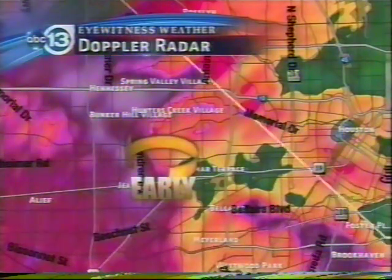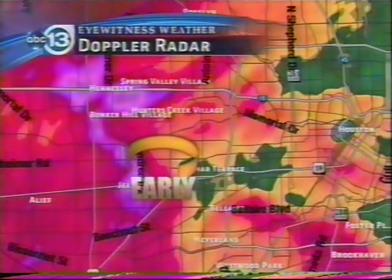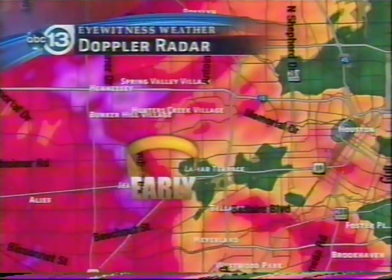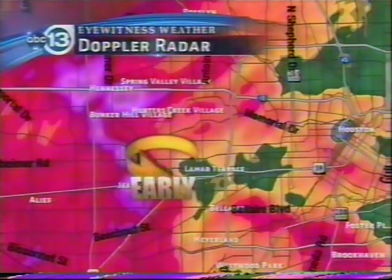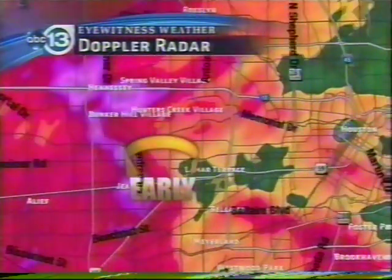Eventually, this is going to work its way right across the Galleria, right towards Memorial Park, very close to downtown within the next 30 minutes. And eventually, it looks like this may cross I-10 somewhere inside the loop. North of this rotation is oftentimes where we can see some very large hailstones.